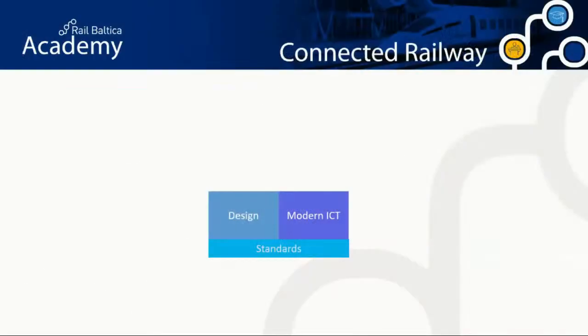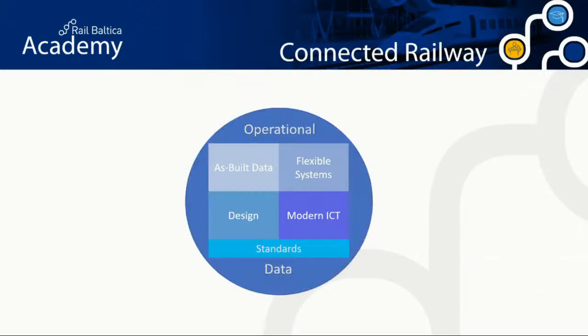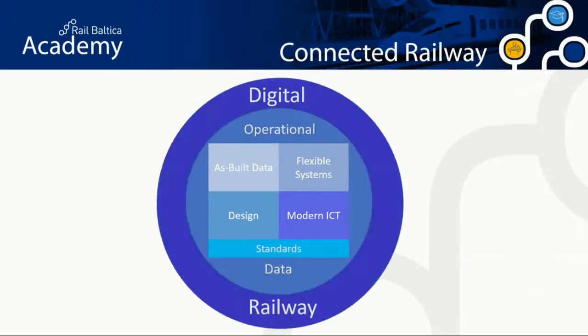With standards as the base, with modern IT, with all the design data, with flexible systems, with as-built data on top of the design data. And then when things are running, we add operational data and overall a digital railway. And that's the end of the presentation. So I think we're moving to Q&A.